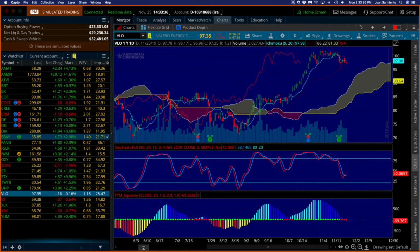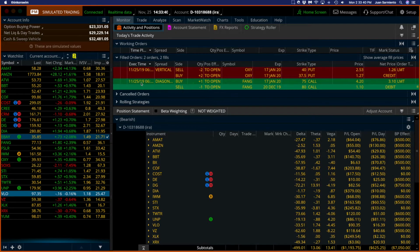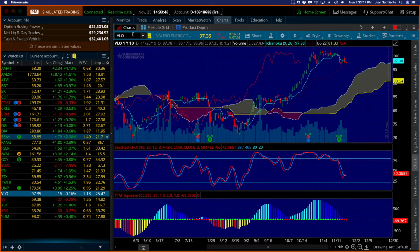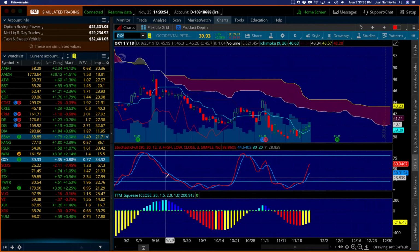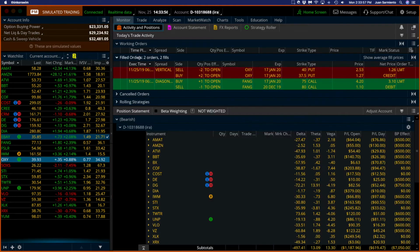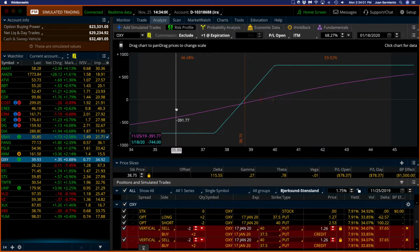Okay, let's take a look at what got filled this morning after placing these trades on Friday on Oxy and FANG. They are both oil related stocks. Oxy, Occidental Petroleum, is a stock. As the trade, on Oxy I entered a vertical, and it's a bullish vertical.